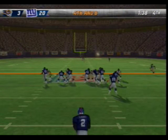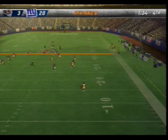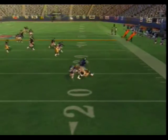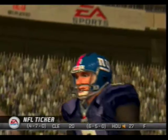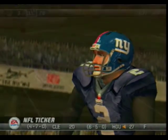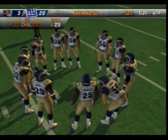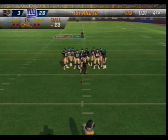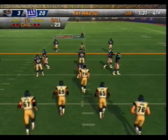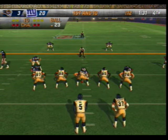Anderson looks like he's ready for the return. From the 18. 34-yard punt returned for a gain of 4 yards. They'll take over at the 23-yard line. First and 10. The Giants come out in a nickel pack.